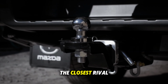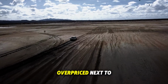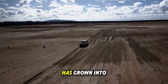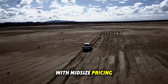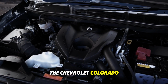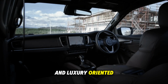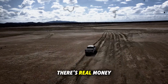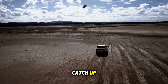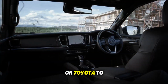Ford's Maverick is the closest rival, but at a starting price north of $24,000, it risks looking overpriced next to Mazda's offering. Toyota's Tacoma, while legendary, has grown into a mid-size truck with mid-size pricing, leaving the entry-level segment wide open. And GM, with the Chevrolet Colorado and GMC Canyon, has doubled down on higher trims and luxury-oriented builds. If Mazda proves there's real money to be made at the bottom of the market, all of these brands will need to scramble to catch up. But here's the kicker. Mazda doesn't even need to outsell Ford or Toyota to succeed.